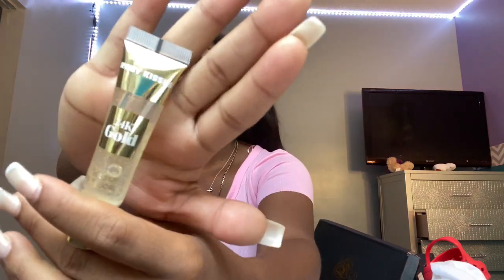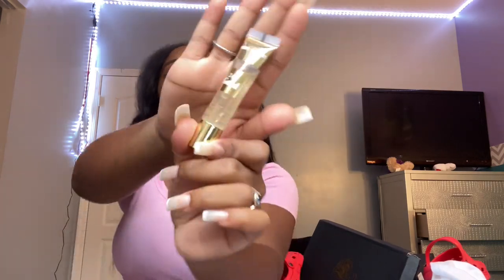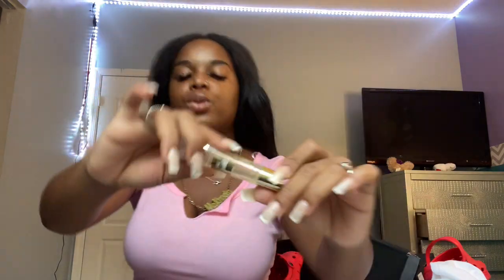But I bought this 24K gold lip gloss by Ruby Kiss. It was $1.99. My mom bought me the 24K rose gold one last year. So when I saw this one, I knew I had to have it because I have to have the whole collection. So I went ahead and bought this one. It came from the hair store, you guys.